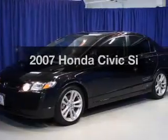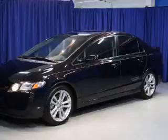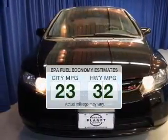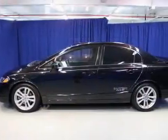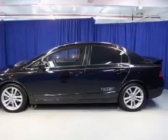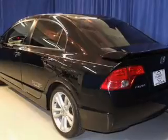The 2007 Honda Civic. If you're looking for a first-rate auto, this one could be yours today. In the city or on the highway, you'll spend less time at the pump with this fuel-efficient vehicle. The powertrain includes front-wheel drive with an efficient four-cylinder engine connected to a manual transmission that'll keep you in touch with your vehicle. The anti-lock braking system will help deliver you safely to your destination.